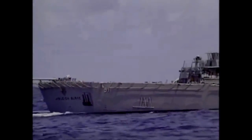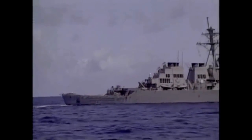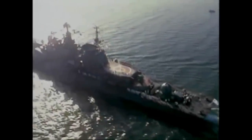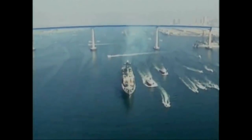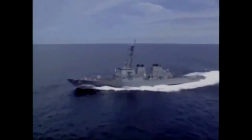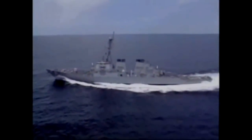The R. Lee Burke was the first American warship in many years to use this new hull configuration. Other warships, including those of most other navies, still retain the more traditional proportions. Operational experiences of the Burke class confirm the advantages of this new design.